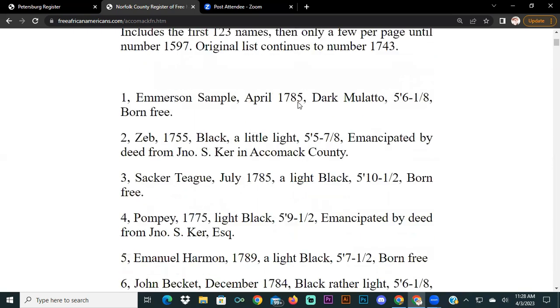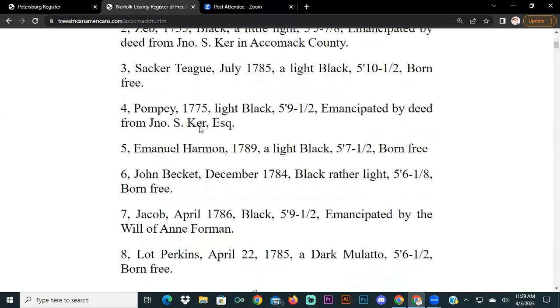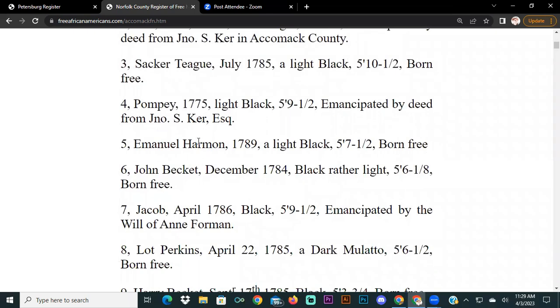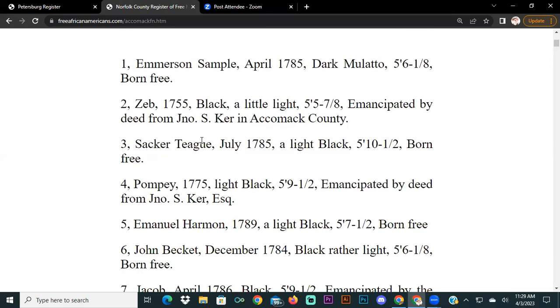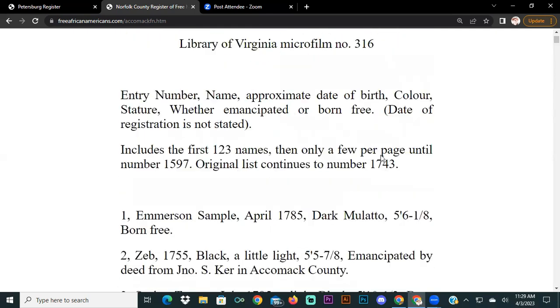Now, as I went through this, I saw names, surnames that are tied to Indian heritage. Okay, so that might be why some of these people are getting born free. So that's one theory I have on this. You also saw, as we went through this, some other surnames where people are born free. So again, this is Accomack County.